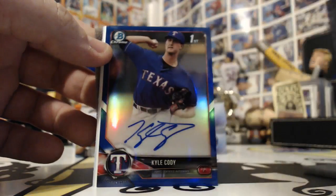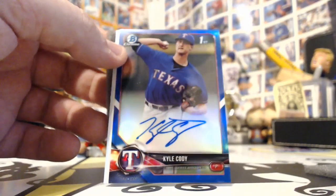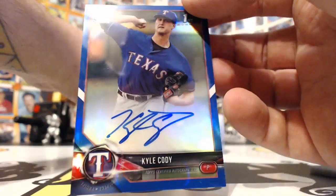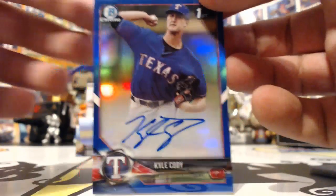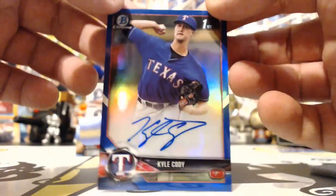Texas Rangers, Kyle Cody. Josh with the Rangers, congrats, Josh. That is a blue auto. Oh, did I just show everybody the redemption? I didn't see it. I exposed it for sure. You guys might have seen it. Very nice, Josh. Congrats.